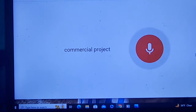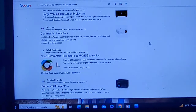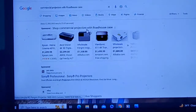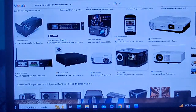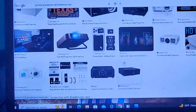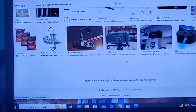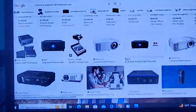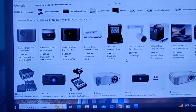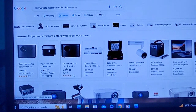Commercial projectors with Roadhouse case. See if they can bring them up. So let me see if they got Roadhouse case. There we go. Got it right. So let me show you what you'll be talking about by huge projectors. CRTs, you have Roadhouse cases too. Oh, that's him right there.